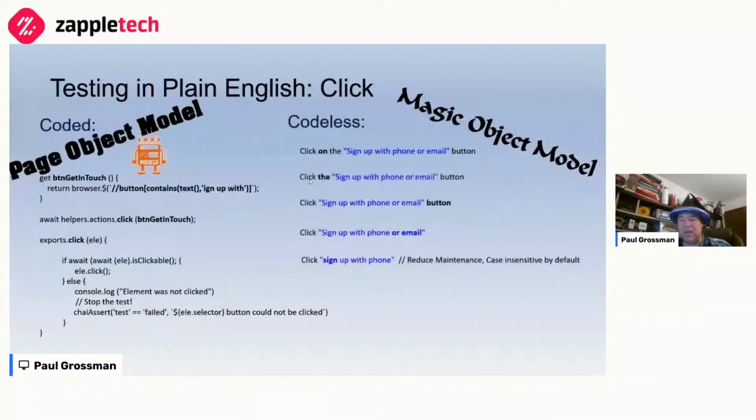All right. By the way, you can run different ways. I mentioned you don't have to say click on the button. You can say click the button. You could say click this button. In fact, you could just say click sign up with phone or email. And again, as I mentioned earlier, you don't necessarily have to have the correct capitalization there. However, don't let that fool you. It doesn't mean you can't do it. Yes, you can actually use the words click this exactly, and then it will say, okay, if it doesn't have a capital S, we're failing the test.